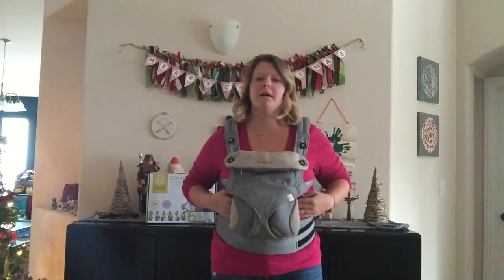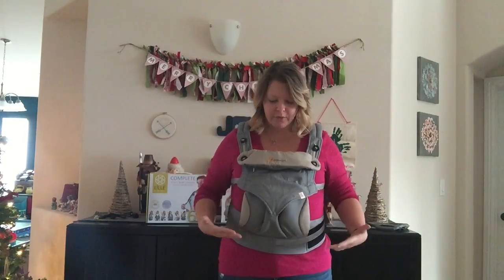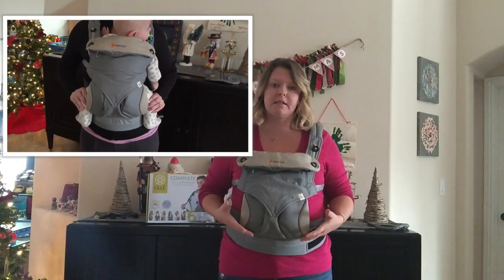This is the carrier in the full, as big as the seat is going to get.